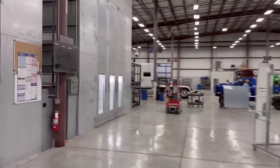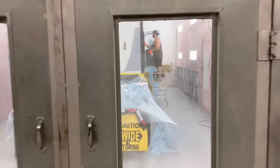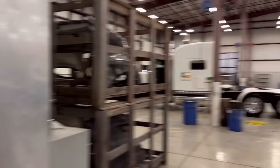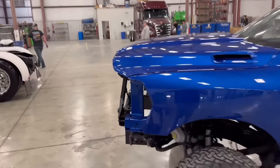And then they go out the door, like this 389 right here that had the front fender replaced and is about to leave. You can see inside here where a truck's getting wiped down and getting ready to be sprayed today. So lots of cool stuff on them. This is Blake Fitzgerald's truck, Robert's brother, that these guys painted up Viper blue, and this thing is looking freaking sick.